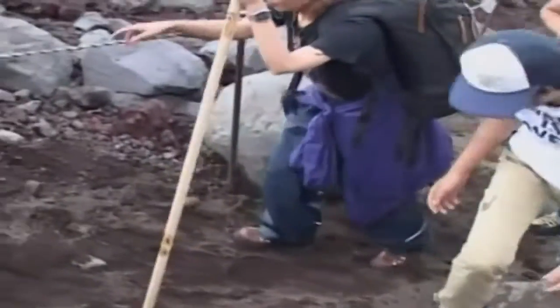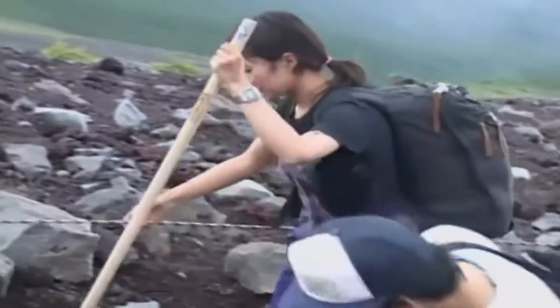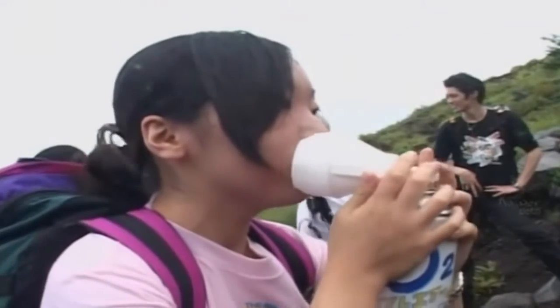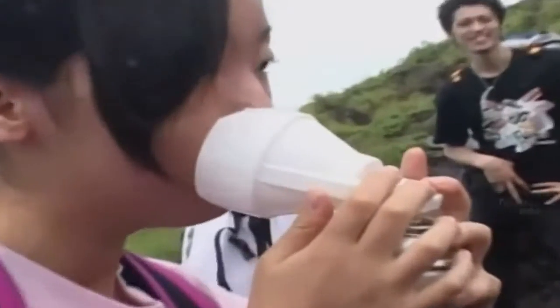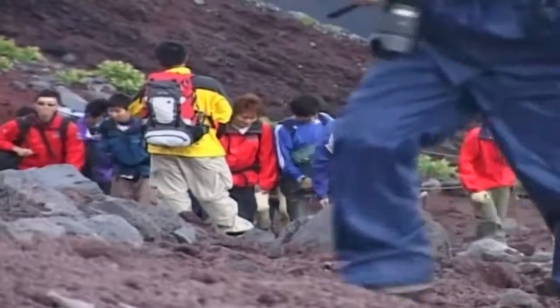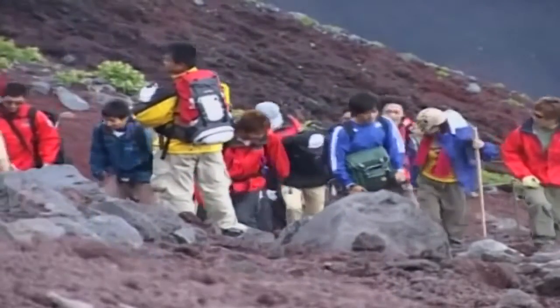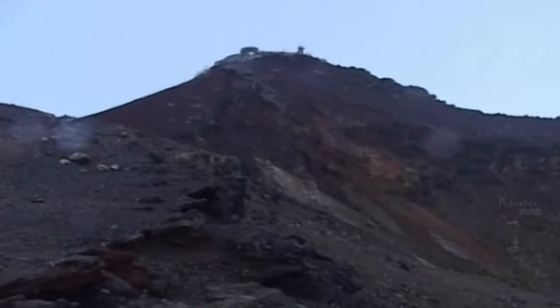20 job seekers were asked to assemble at the peak of Japan's most famous landmark for a dawn interview. The company received 100 job applications for the 4 openings they advertised. However, only 50 people decided to apply when they found out the interview would be at the top of Japan's tallest mountain. But on the eve of the interview, only 20 actually turned up to start the climb, and 9 people dropped out halfway up the mountain.